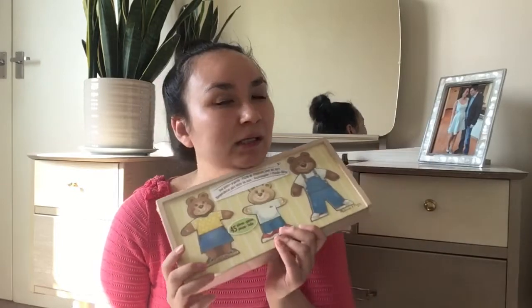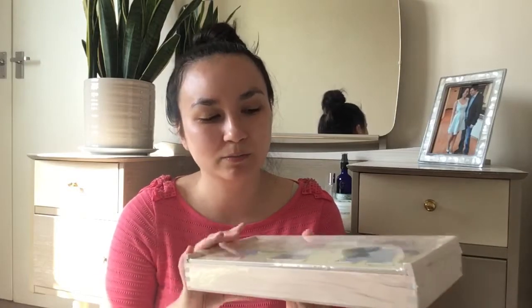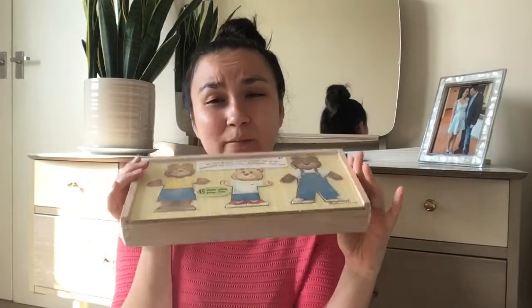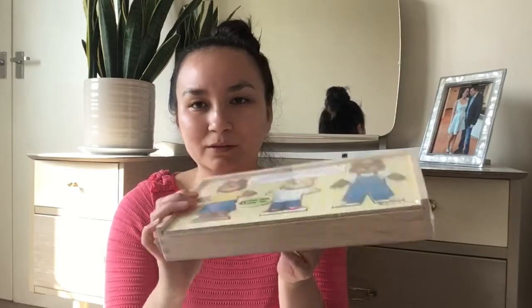Plus we're going to be on a plane soon, but I don't know if I'm going to be bringing this on the plane because it is budget airlines and they have the most ridiculously small baggage allowance, so we'll see. But anyway, I love that this is just really great for travel. It'd probably be really good for going to restaurants and stuff as well. It's just everything's contained into one.